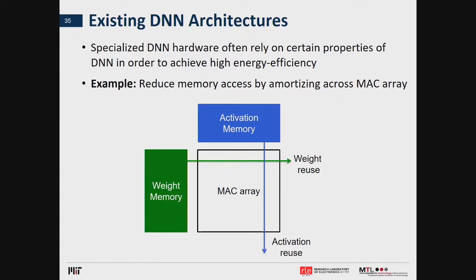So often in specialized DNN hardware, they rely on certain properties of the DNN in order to achieve high efficiency. One typical strategy people take is to build an array of multipliers. Because data movement is expensive, we want reuse, so they read one weight and reuse it horizontally across the array. They might also shift activation or input data vertically across the array as well. So you can really minimize how often you have to read from these memories.